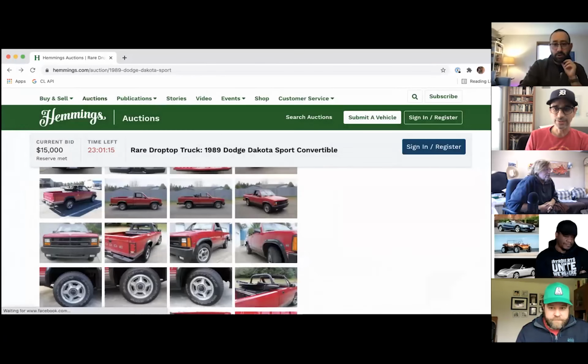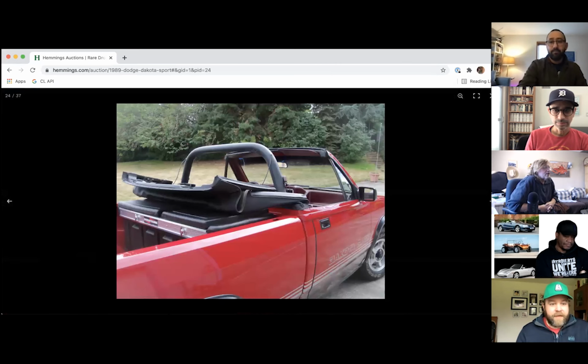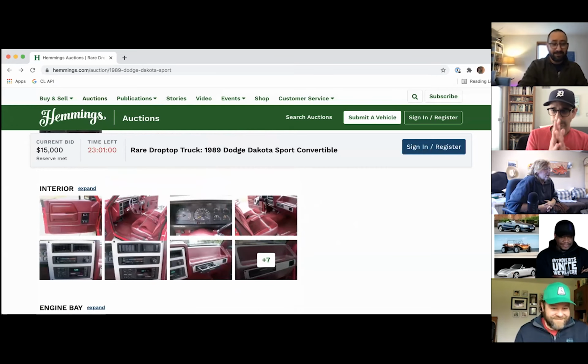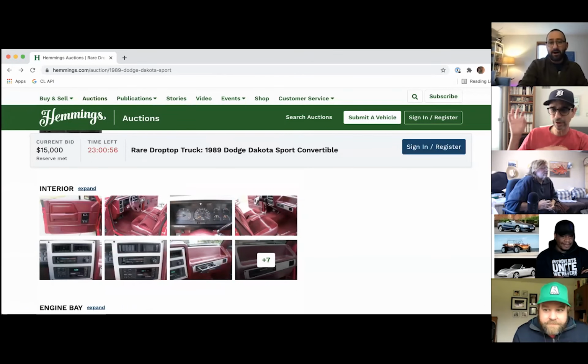But you could get this with a V8 engine in it. Could you? You couldn't get this with the 5.2? Nope. You could only get it with the 3.9, so you could not get the V8. So that's just begging for a swap then. Yeah. Oh, yeah. I mean, it's begging for things. I don't know if a swap is what it's begging for. I think the V8 was just too powerful and it would twist the open frame.